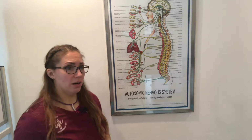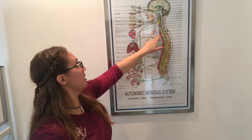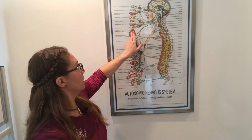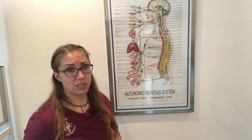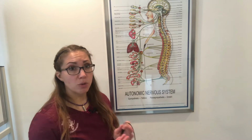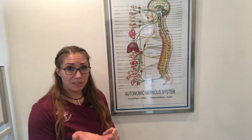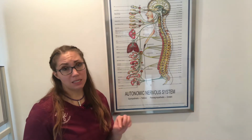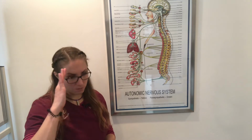So I want us to think through some concepts here. As we are thinking about, let's say, the nerve that's coming out and going to the heart. Let's just say that that nerve isn't working as well as it should. Now, believe it or not, it only takes pressure, the weight of a dime on a nerve, to decrease function by 60%.